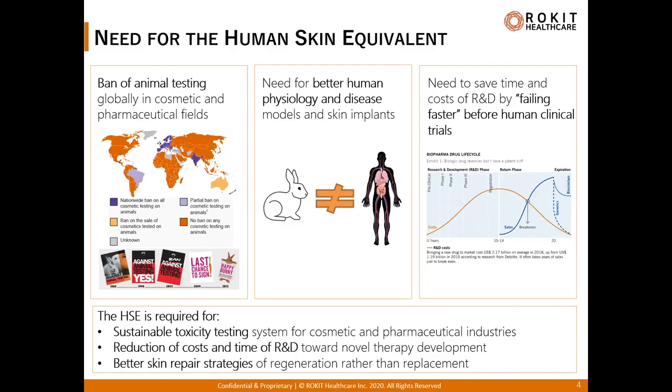Annually, the cost is about $2 billion to bring a new drug to the market, and this number has only doubled from the $1 billion it cost in 2010, according to research from Deloitte Consulting. And so while the R&D costs are going up each year, ironically, the healthcare budget of each country is becoming more strained each year. The only way to resolve this cost dilemma would be to create a fully human cell-based testing method so we don't have to go through as much animal testing and failed clinical trials as we may have done before.